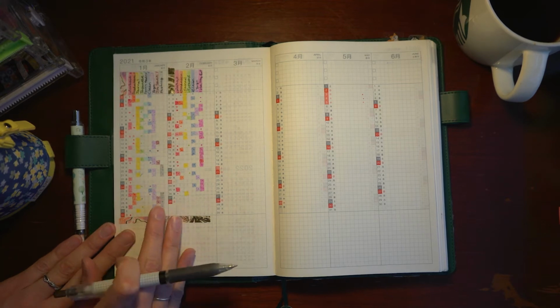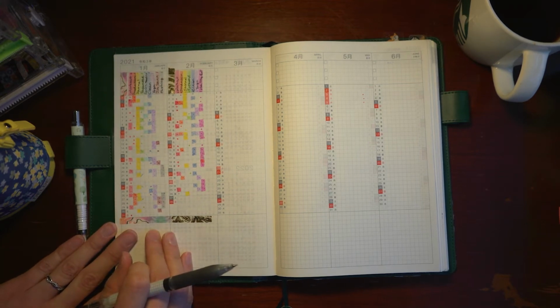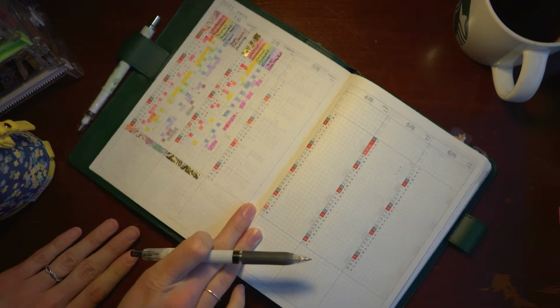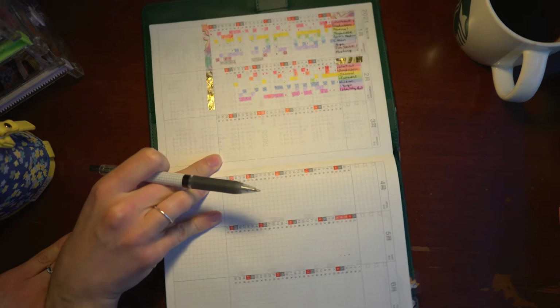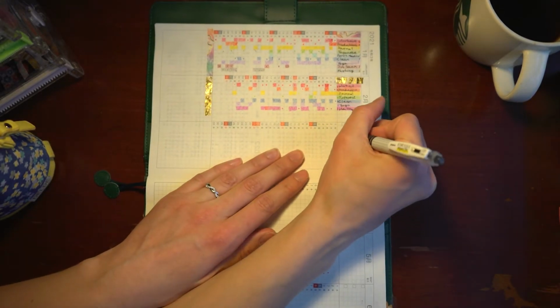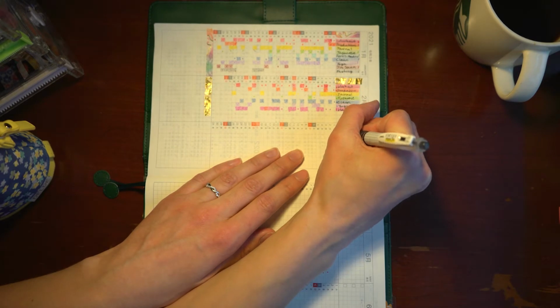So thinking about this month, I'm going to go through these and definitely keep the ones that I am continuing. I don't think I'm going to change that much, to be honest. So let's see. I definitely am going to do workout again.